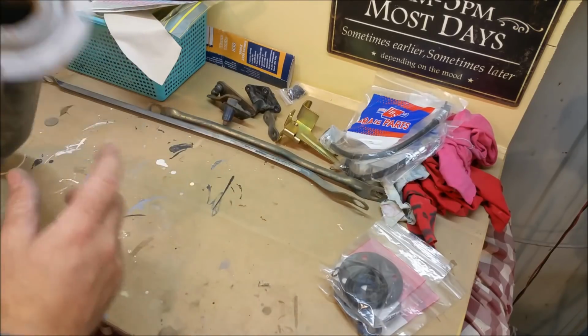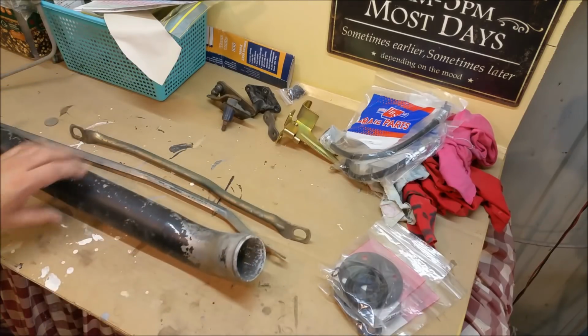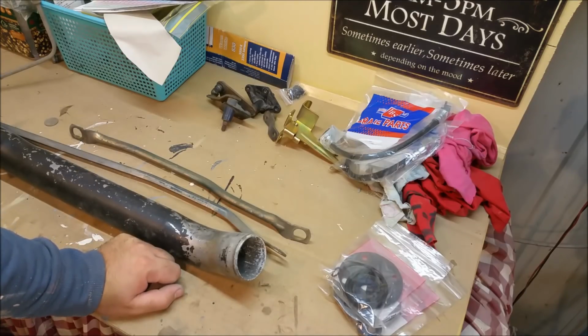Obviously remember the rust in there. And I've got to take these wiper components to the plater. And there was a bunch of other stuff, a couple of other bolts, and you know what? I cannot remember which ones they were. So before I go, I've got to make sure I get all that sussed out.